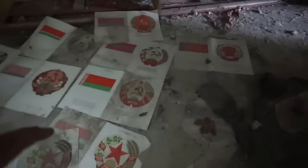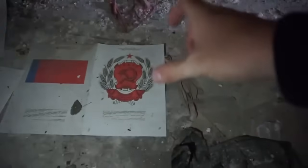So guys, as you can see on the floor here, there is the Soviet Union symbol, but there's 15 different republics. So over here we have the Russian Soviet Union symbol. Where's the Belarus one, do you say? Yeah. And this one here is Belarus. So each country has the same symbol, the hammer and the sickle, but behind it would be slightly different. So yeah, 15 of them, and each one of them would have had a different design for that republic.